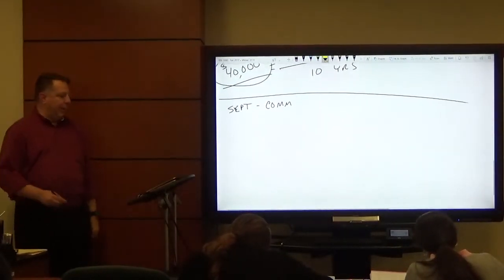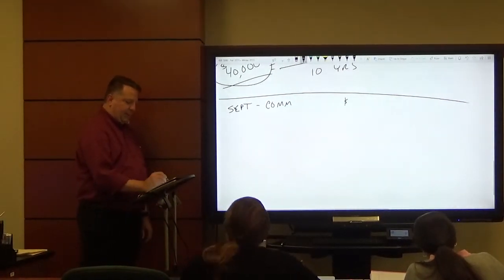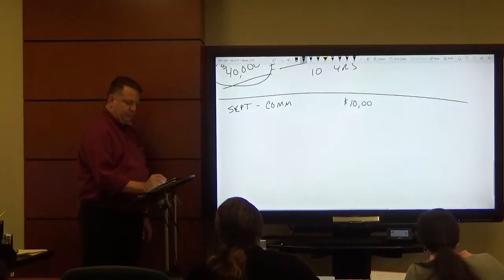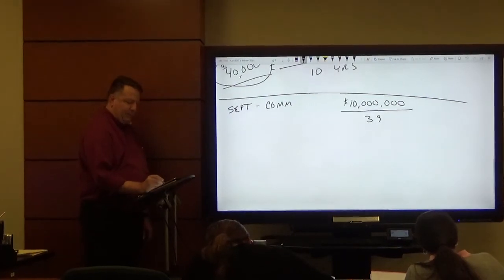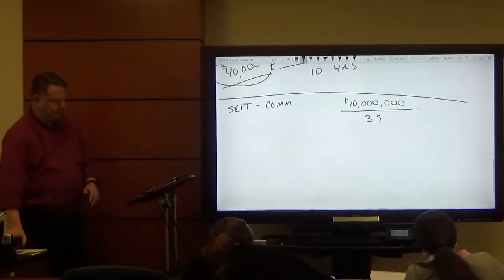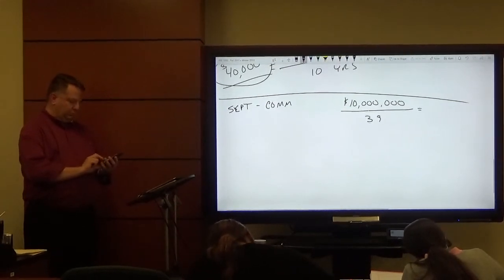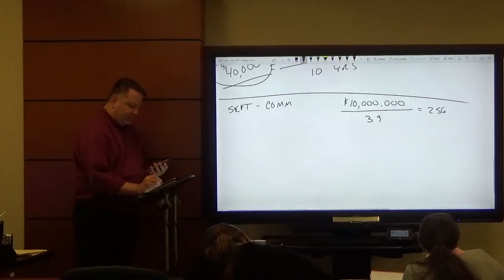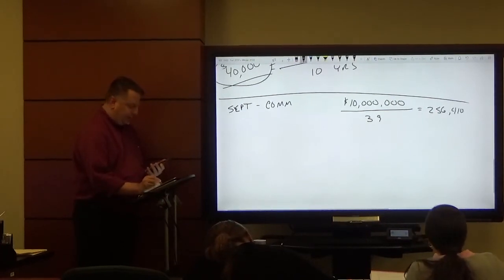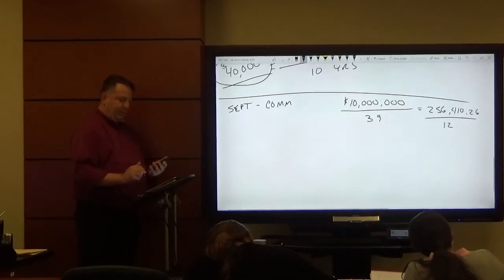What is going to be the dollar amount of the property? Let's say it's $10 million. So $10 million divided by 39 years is $256,410.26, and then divide that by 12 to get our monthly amount.